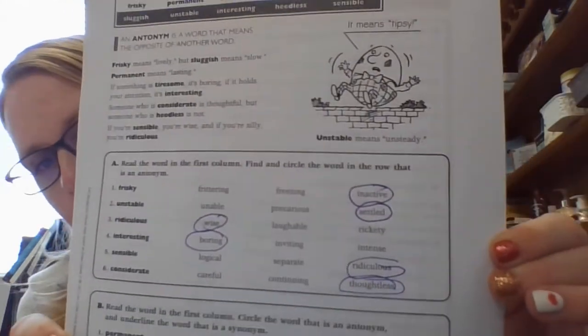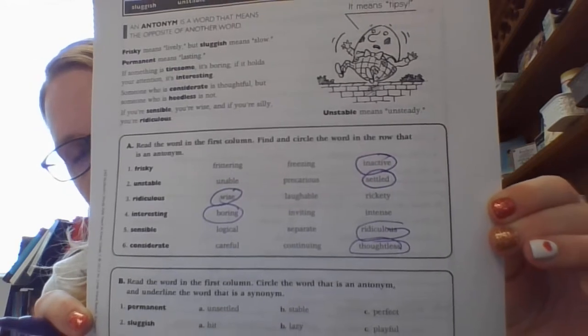All right, number 6 is considerate. And if we remember right, considerate is thoughtful. So we need to find a word that means the opposite of thoughtful. We have careful, continuing, and thoughtless. Well, if you're not thoughtful, you're thoughtless. There we go. So that's our answers for 1 through 6. If you need to, you can pause the video or you can rewind it.